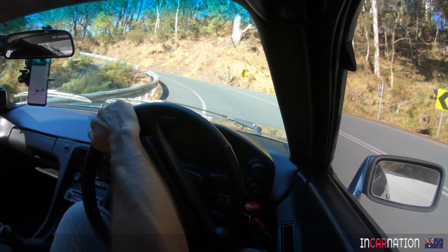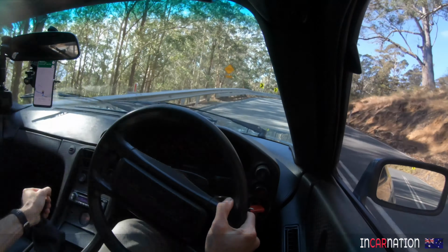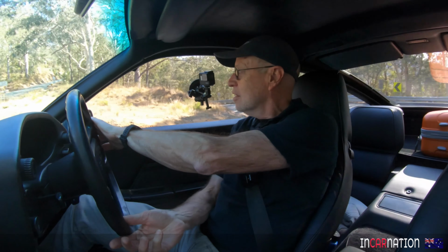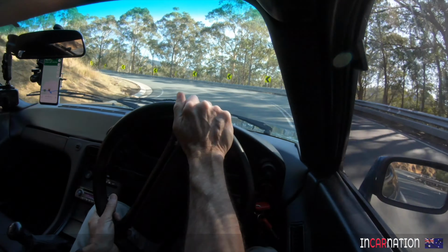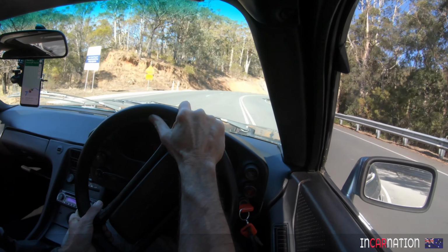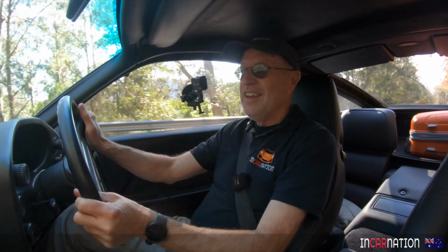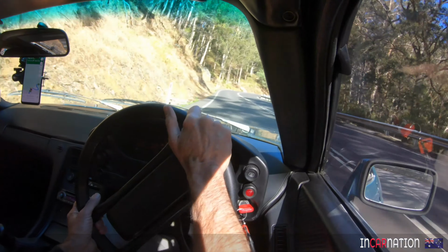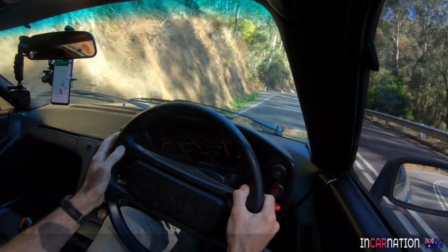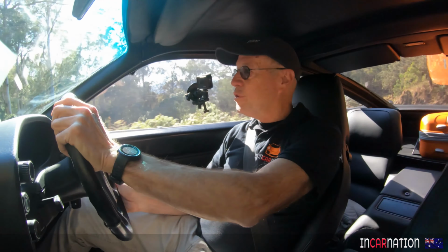Reverse dogleg gearbox. Back to second. Fairly loose. What I can tell you is these tyres are way past it. Yeah, gonna have to be careful up here. They actually don't have a lot of grip at all. They're just old.